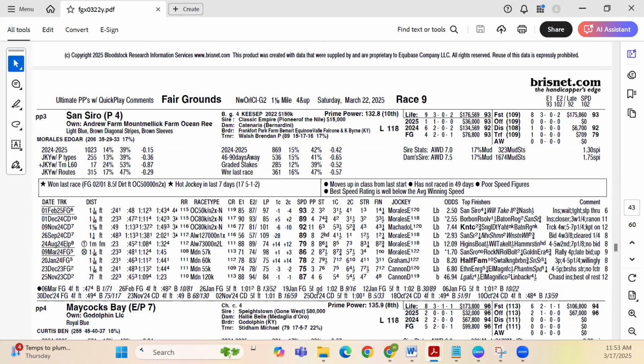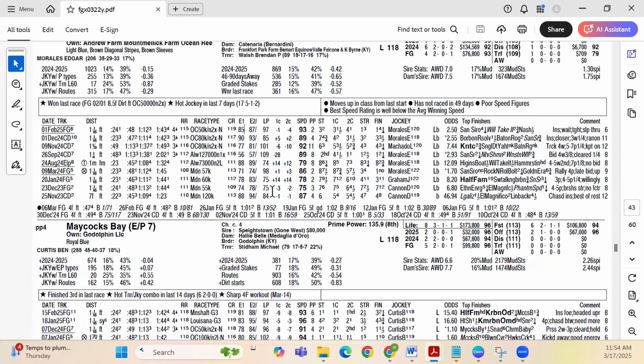Trained by Brendan Walsh, broke his maiden at Fairgrounds, so he's got that going for him. He did run a 93 Brisnet and a runaway four-length lead right here in a 4.25-length win. But that's 50K. He dropped in for that tag after the 80 in December, where he ran third. So he had to drop into 50 to get the W. So going back up to grade two company, no thanks.